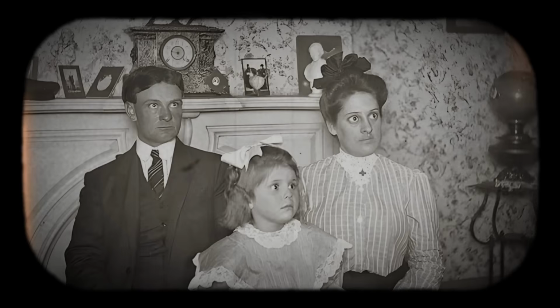The mantelpiece held several framed photographs and decorative objects. I zoomed in on these, wondering if they might provide context. One of the framed photographs on the mantel showed what appeared to be a young boy, perhaps 10 or 11 years old. The image was slightly out of focus, but I could make out his features. Serious, solemn, dressed in the formal clothing of the era.